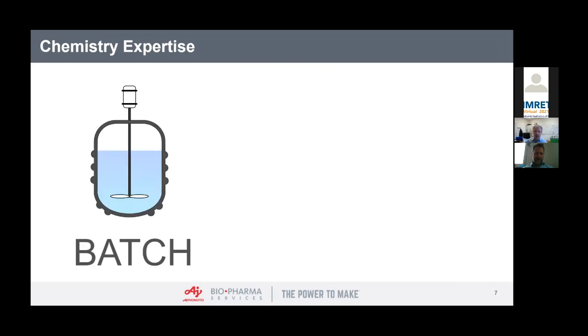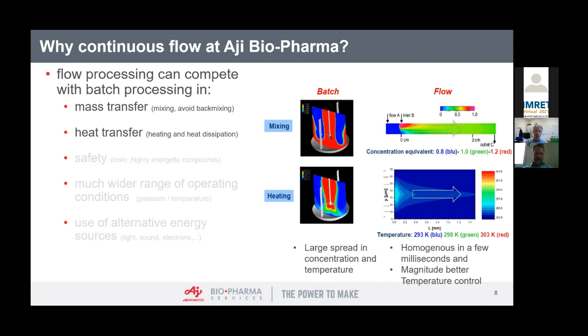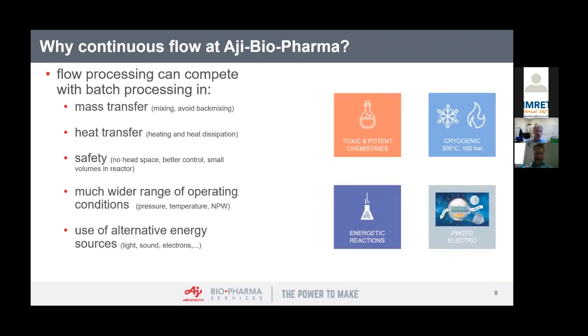So why go from batch to flow? I'm going quite rapidly over the benefits because it's already mentioned in the previous talk. Flow processing can really compete with batch processing. And in recent years, we often do the exercise of translating processes from batch to flow because it helps us a lot in the fields that I mentioned before, mainly due to the improved mass and heat transfer. But also safety can be improved significantly. In case of working with tubular reactors, there's no headspace, and also no explosive atmosphere can be formed over the reaction mixture, nor condensation of, for example, shock-sensitive liquids like hydrazoic acid.